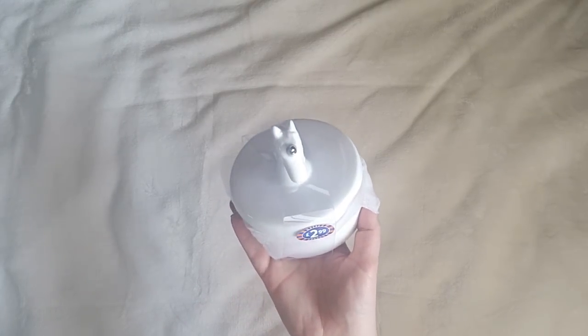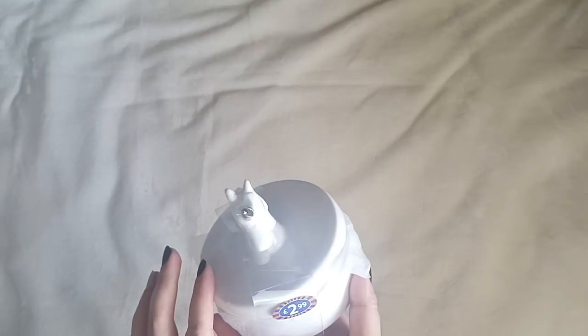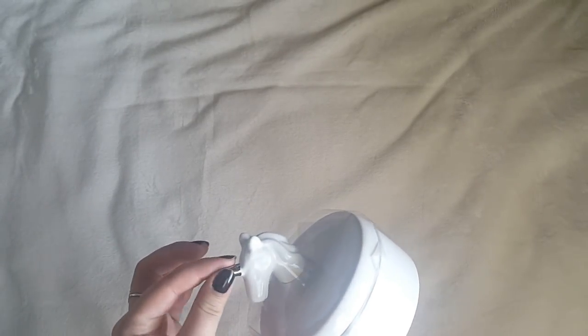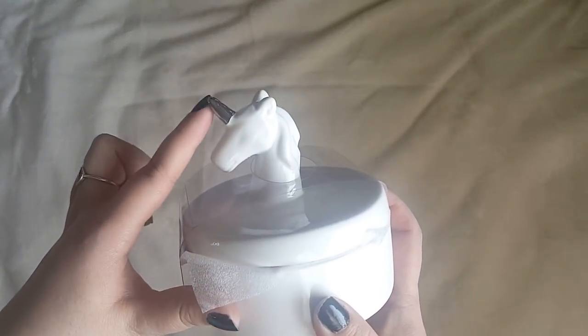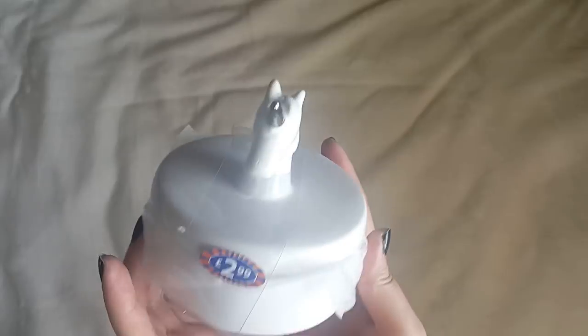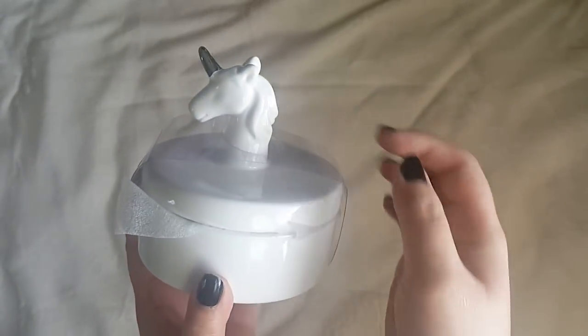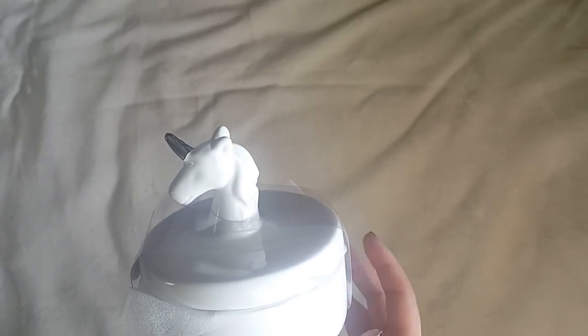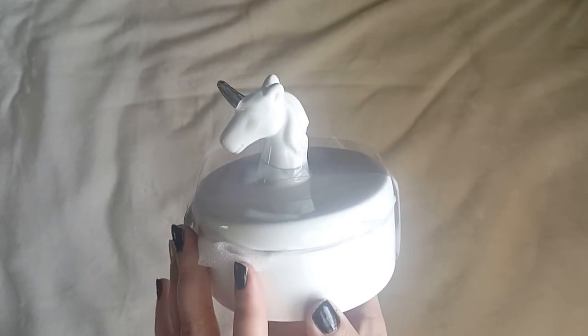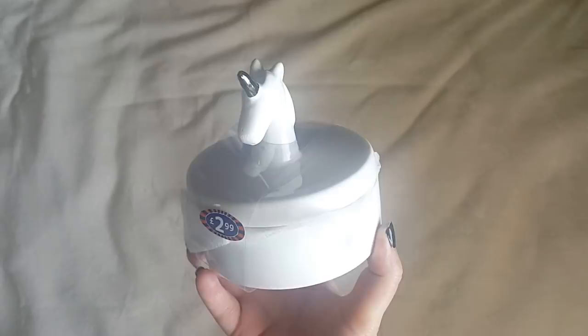Then I picked up this little trinket pot in B&M's. So it's white porcelain. It was £2.99. It's got a little unicorn head with a silver horn. They did have unicorns with gold horns as well. So it depends, I suppose, which colour scheme you're going for. But I'm currently decorating my room, which is why I've bought so much of this stuff. And I was just looking for things to put jewellery and stuff inside. And I thought that was really, really pretty.